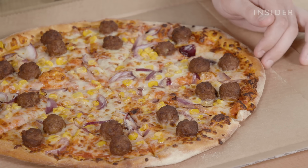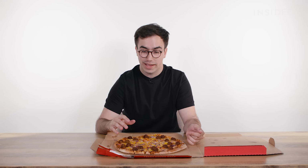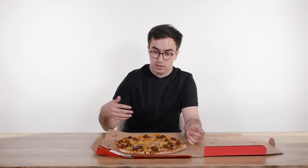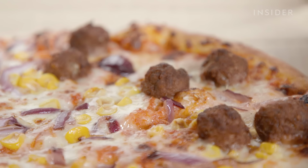Now in the UK we can actually get stuffed crust, but what we've gone for here is the Italian style crust. Apologies to the country of Italy for this one. Now the Italian crust is basically the same dough, but just thinner and therefore a bit more crispy. There are a few toppings that you can only get on your pizza in the UK. These include some options we've got here, like meatballs, sweet corn, and red onion.